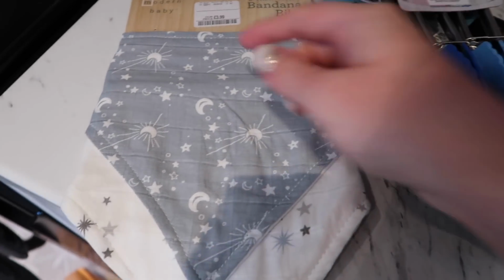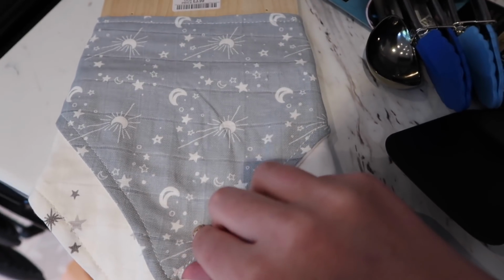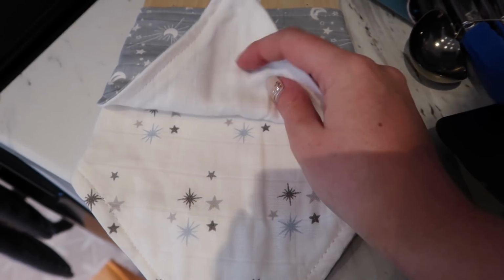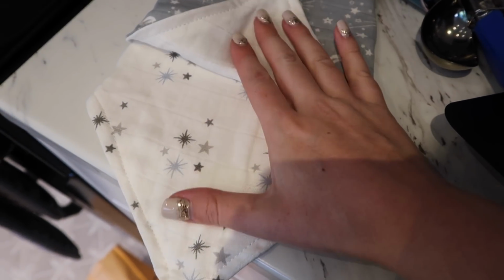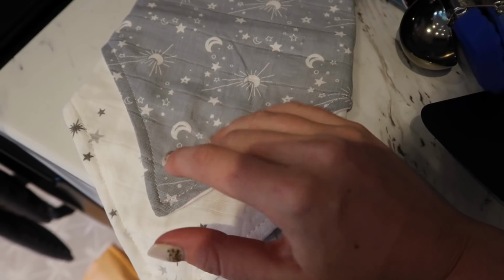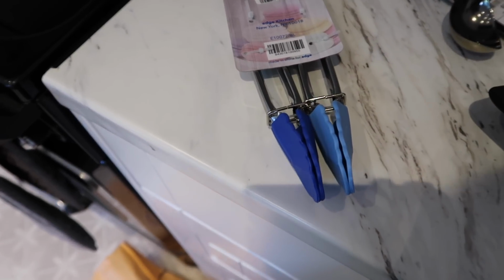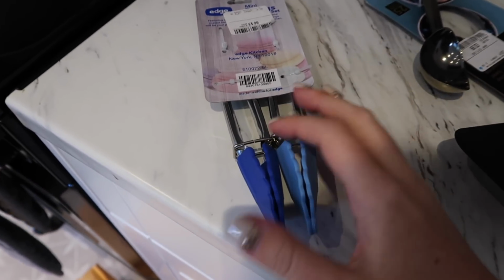Those leggings were £10, these were £3.99. I've bought quite a lot of the bandana bibs because a lot of people have said that they are better for dribbles. These are muslin ones as well, so they're really soft, and I really liked the little pattern and the colours of those. Then from HomeSense, I've got some stuff through in the lounge as well that I've just bought in that's a bit bigger, so I'll show you the little bits first.